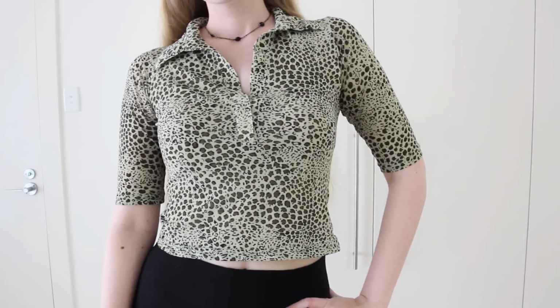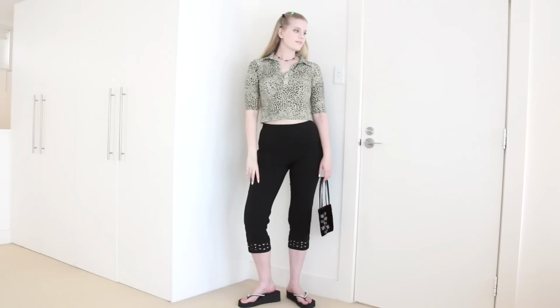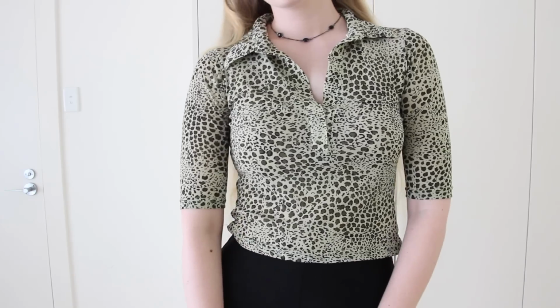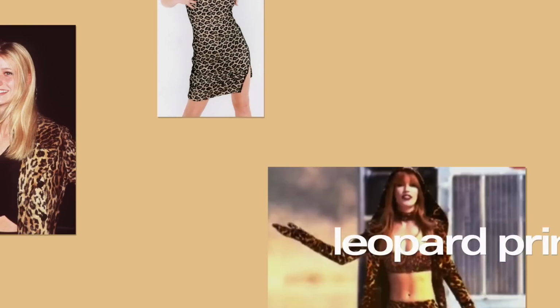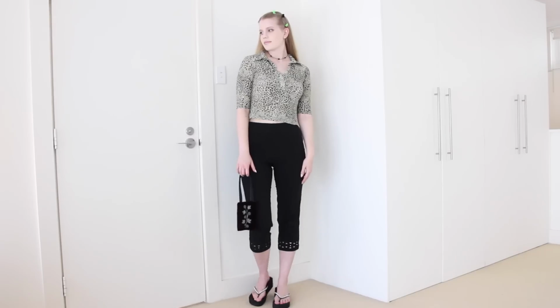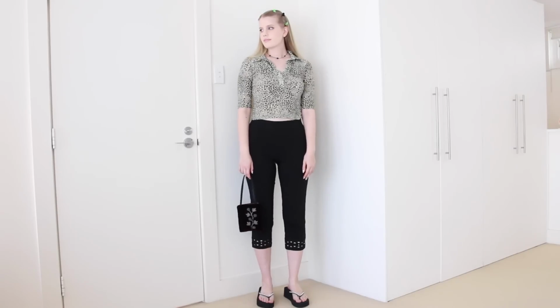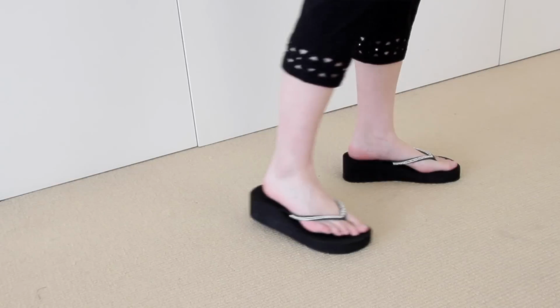The casual opened up collared shirt is something I remember wearing back in the day. This one also has a very subtle leopard print. Coordinating with my outfit, I'm wearing black and green butterfly hair clips, which were an accessory popular from the late 90s to the early 2000s.